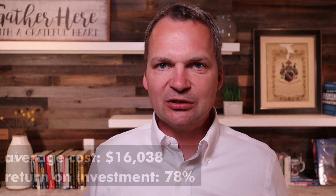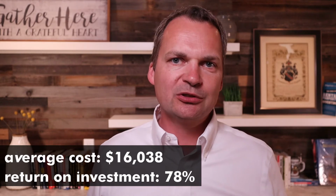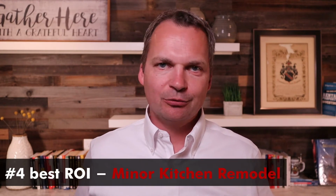For buyers, decks are very attractive because they can see themselves entertaining friends, enjoying a barbecue, or just enjoying a book on a lazy Sunday afternoon. The Cost versus Value report gives us an increase in home value of about $16,000, which puts the return on investment at about 78%. Number 4 on our list is a minor kitchen remodel.